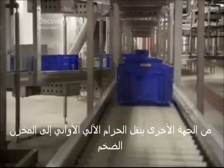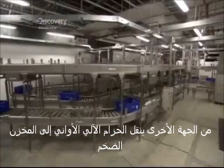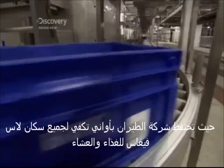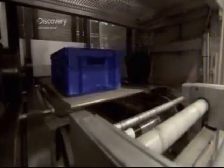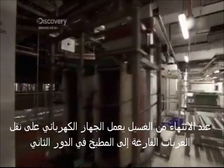On the other side, the belts roll on to the colossal storage facility, where the airline keeps enough dishes to serve the entire population of Las Vegas for lunch and dinner. Pottery in motion. While the dishes are done, the monorail brings the empty carts up 2 levels to the kitchens and food assembly area.